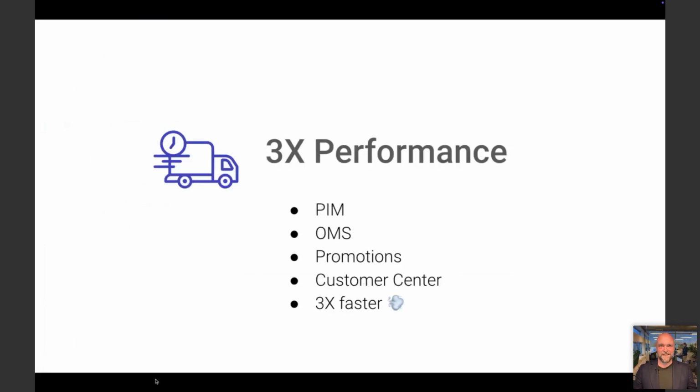Now, the last one is back office usability enhancements. And as usability enhancements go, this is super fast to present to you, but it has pretty big ramifications. So, ready? 1, 2, 3, boom. It's much faster than it was before. In fact, we have made all the apps in Ucommerce 3 times faster than the previous version, which was already faster than the classic version that many of you are on. So it really screams. PIM is faster, OMS is faster, promotions is faster, customer centered, it's always been fast because it's brand new. Everything is 3 times faster.